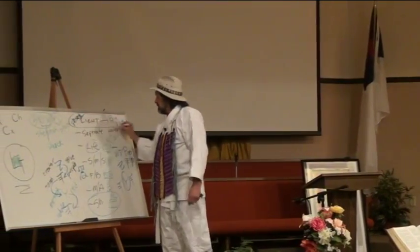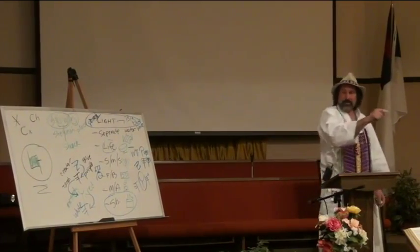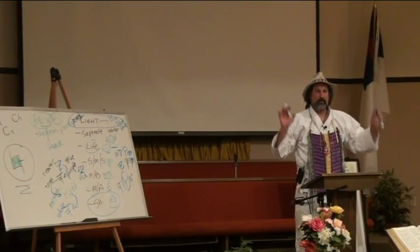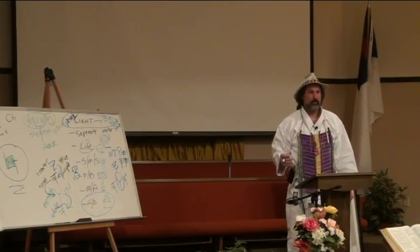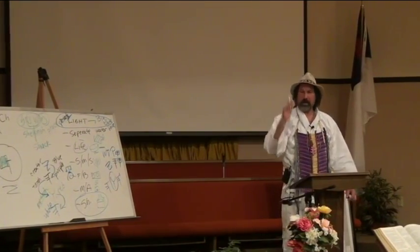Big white fence in the darkness. Moshe said, I have put before you life and death, blessing and cursing, and I urge you to choose life. That's the big white fence. That's the beginning of the Mishkan pattern. Life and death, black and white. Take your pick. Life or death, blessing or cursing, you pick.